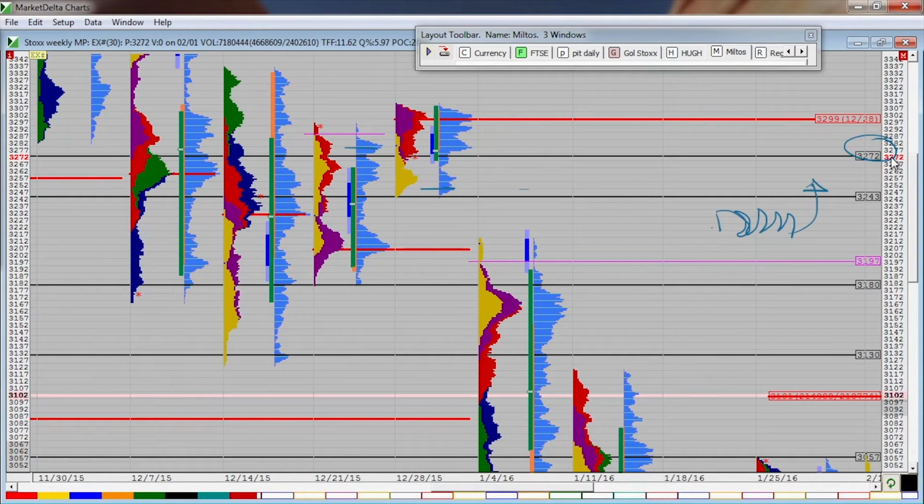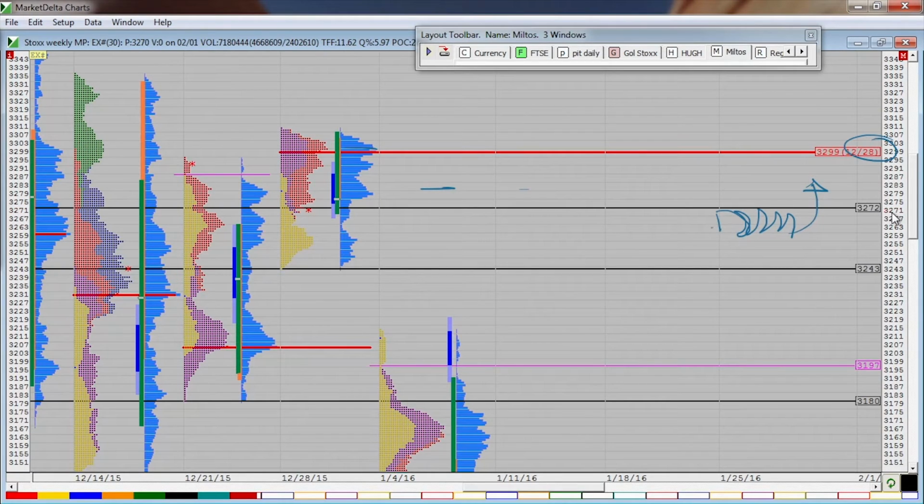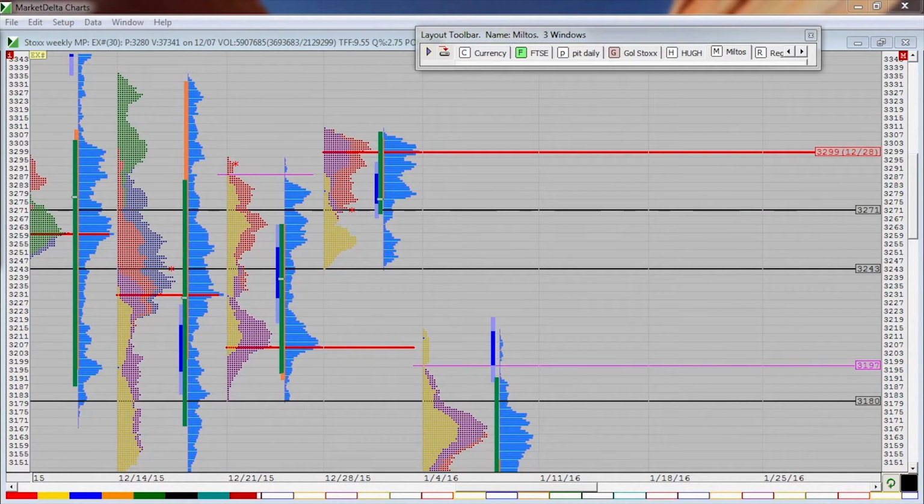It's around 32.72, or just under actually, 32.71 actually. So this 32.71 for me looks pretty interesting. An area I'd be looking to trade. We've got a closing gap, so the close on that week. We've got a 50% and IB low, bit of volume just above here. So I think this area is interesting for me.